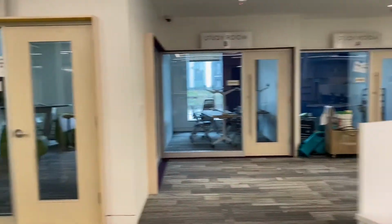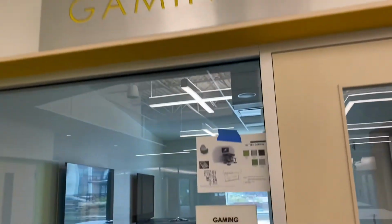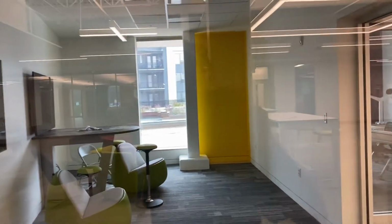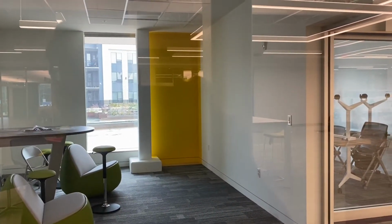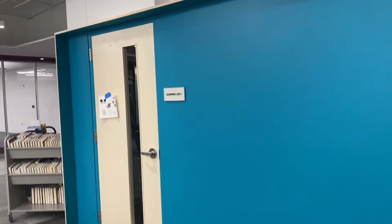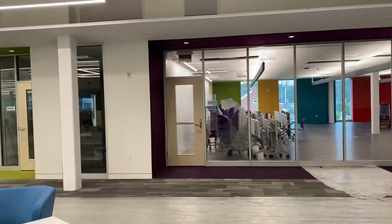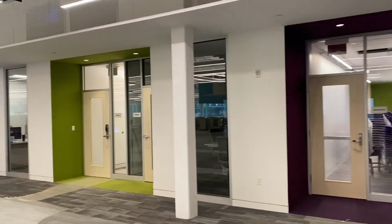So each of these spaces are wrapped in color, and we continued that color in the signage. Turned out really nice. And then we've got these fun corner details of color in there as well. This is the Makerspace. Again, all these colors signify entry. Really looks nice. I think my favorite though is wrapping on the underside of the knife edge.